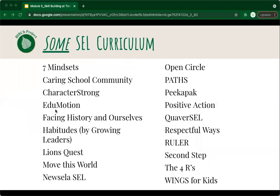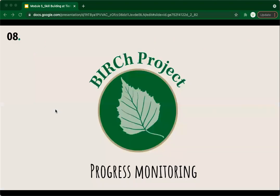Here is a list of some of the other social emotional learning curricula that can be used at all levels of the 3-tiered model, and then can be adapted for tiers 2 or 3. So we will conclude this module with progress monitoring and why it is important when implementing an intervention.